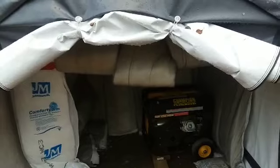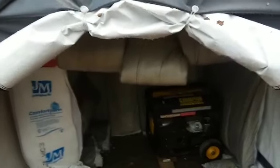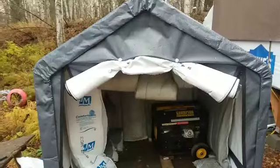Now you may ask, why do I have the generator in this tent right here? As you can see, this is just a small tent. It's the same kind of tent as my fuel tent. But what I did in here is I went ahead and insulated all of the sides except for the floor.